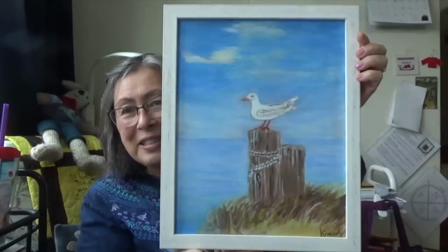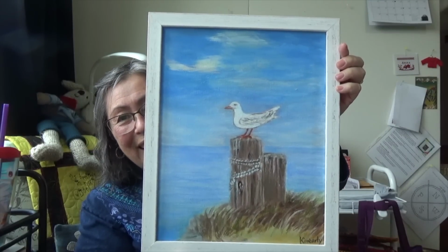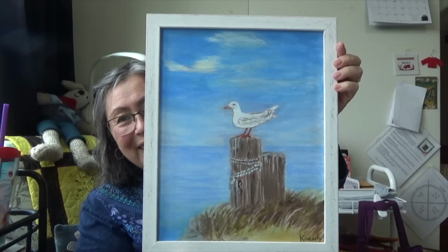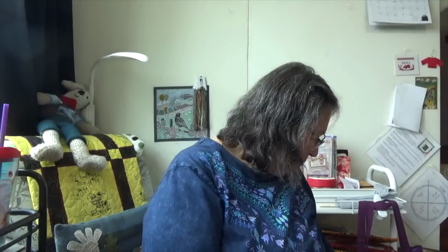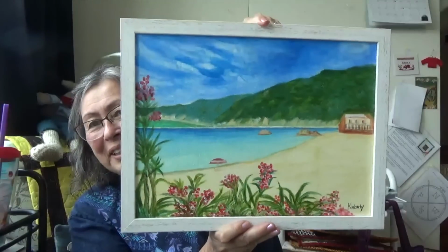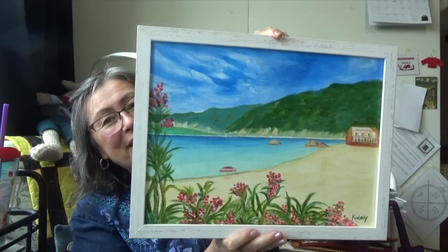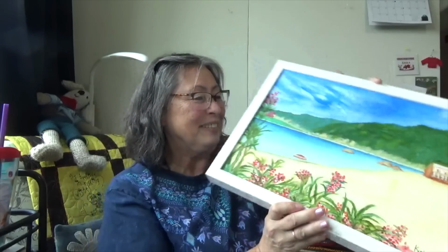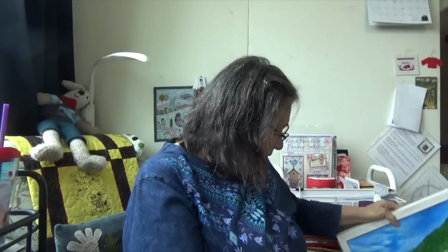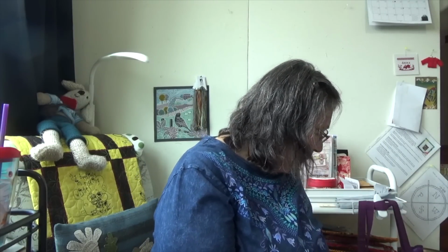And look at this. I tell you, I just love that. It was sitting on the floor, and I needed to have it framed and hanging in my house. And then she gave me this one so I could dream about vacation. Can't you just feel the warm breeze? Oh man, there are some talented people in my family, let me tell you.